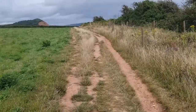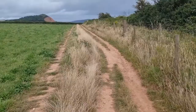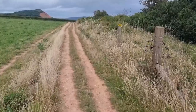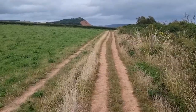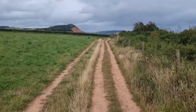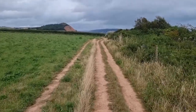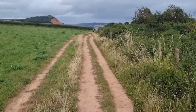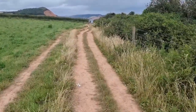So a little bit more about the Jurassic Coast. It's a UNESCO World Heritage Site on the English Channel, coast of southern England. It stretches from Exmouth in East Devon all the way to Studland Bay in Dorset. That's a distance of about 96 miles. World Heritage Sites are designated by UNESCO for having cultural, historical, scientific or other form of significance. And what does UNESCO stand for?